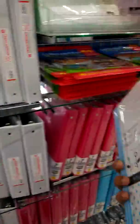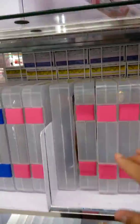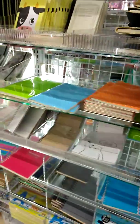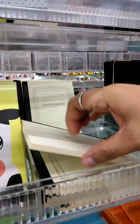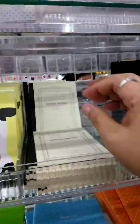And this one is so cute. Look at that one. I actually have that one that carries my pocket letters. So cute. And then they have all the binders. They have the containers to add anything you want in there. And then these are all the books that they have. Look at this one. It's like a notebook. That is so cute.